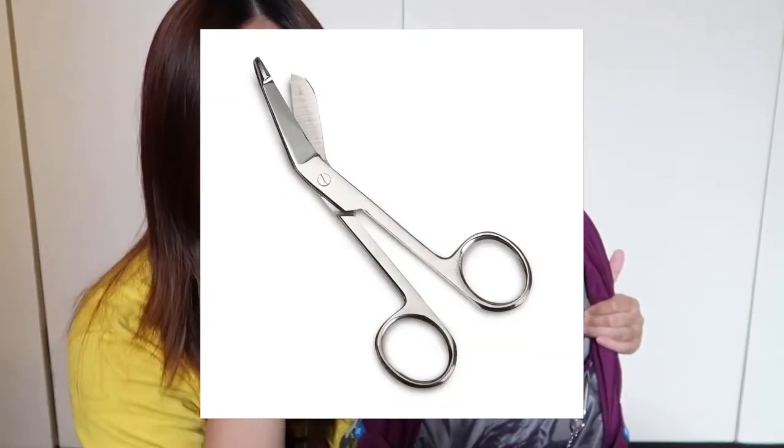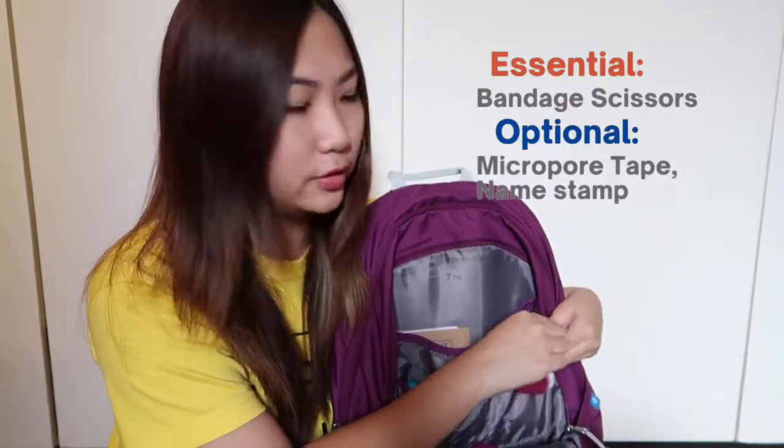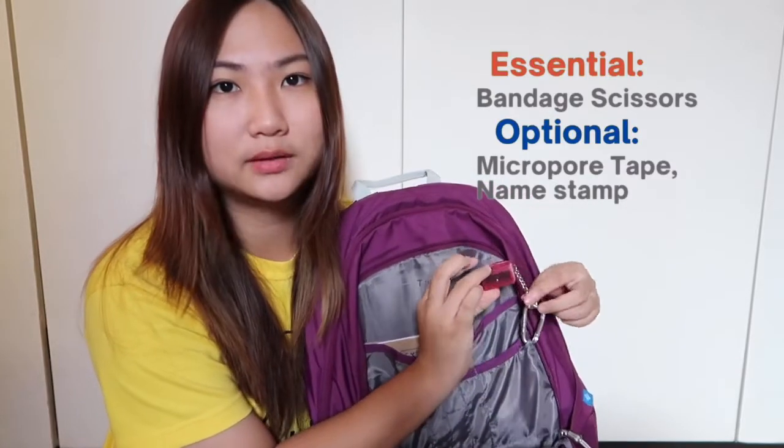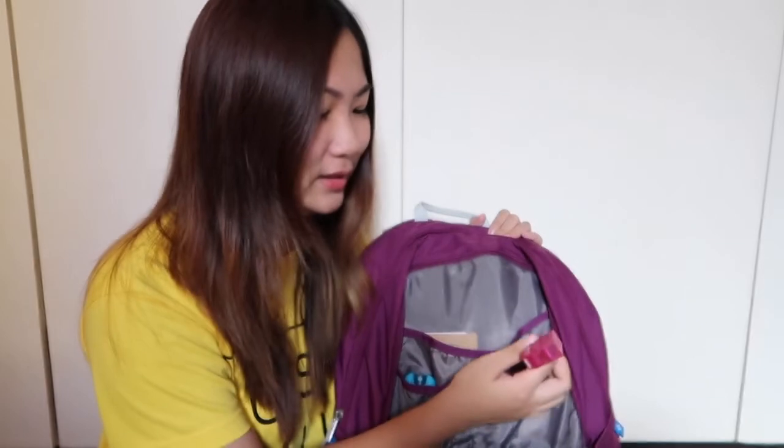A bandage scissor looks like this. And I usually have a micropore or a tape connected to it. And also connected here is my Trodat. This is very optional, actually, because my RLE group in nursing school, we were just very extra. We made Trodats. I know Trodat is actually a brand name. I don't know what this is called.